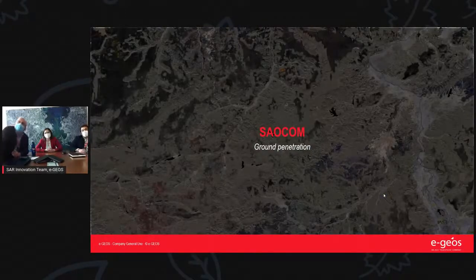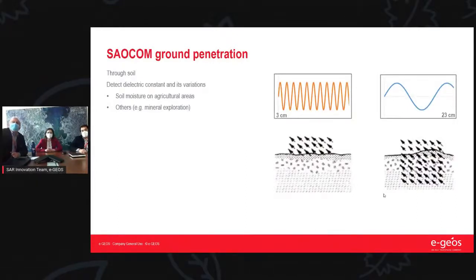Okay, let's get back to SAOCOM and let's speak about terrain and penetrating terrains. When the signal hits the soils, the longer the wavelength, the higher the ground penetration. This opened the floor to several applications from SAOCOM, especially in measuring the soil moisture content of terrain. The SAOCOM constellation was specially conceived for making this measurement over the large agricultural areas of the Argentinian Pampa. So you get a signal from the soil, from a certain depth of the soil, you measure the dielectric constant and its variation, and this is very important to assess the water content of terrain or for other possible applications, like for example, mineral exploration.